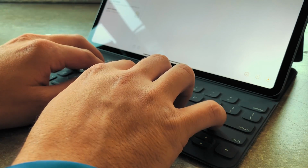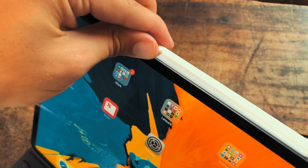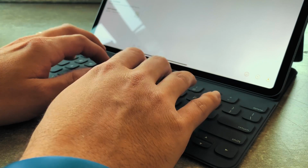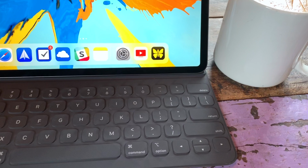First off is the design of this thing. At 5.9 millimeters thin, it's thinner than any iPhone Apple has ever released, which is ridiculous. To fit the camera, you do have quite the camera bump on the back, but that won't bother most people.